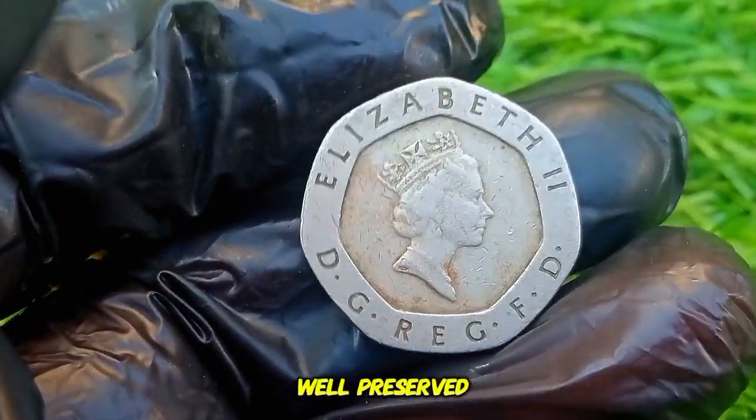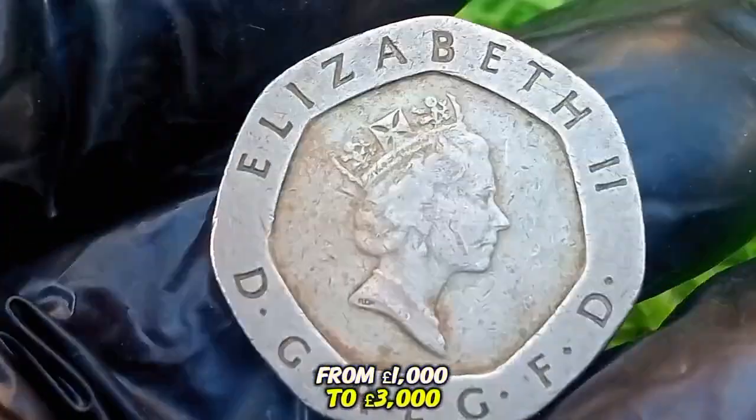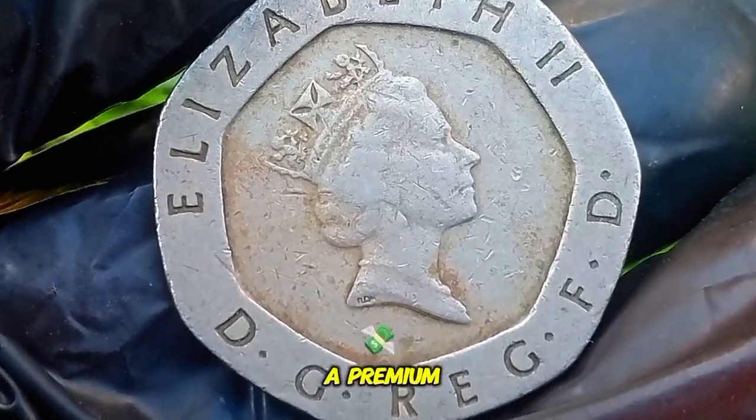Excellent condition. A coin in excellent condition, one that has been well preserved and shows little to no wear, could be worth anywhere from £1,000 to £3,000. Coins in this state are highly sought after by collectors, and they often fetch a premium price at auction.